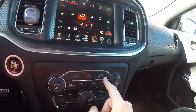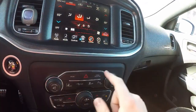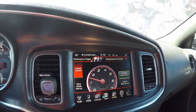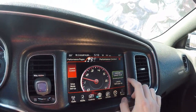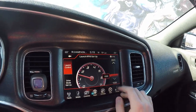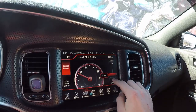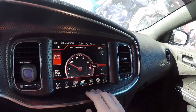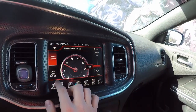Right here, you also have your Super Track Pack. Super Track Pack goes up here, turns onto the screen, and gives you the option to modify your launch control, activate launch control in your drive mode select. So you can change the RPMs that you want your launch control to be at. Kind of a cool feature there. That way we can dial it in on test and tune days.